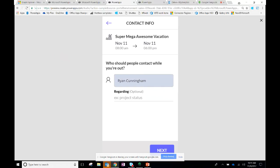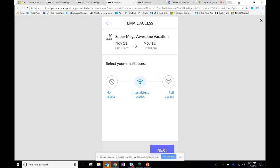So one question: in the previous screen, it said intermittent access. My assumption there is this is like, when I'm out, here's how available I am. Either you don't get to me at all, or every now and then I'll check email, or I'm going to be completely available. Is that what that is? Yeah. Okay, great.